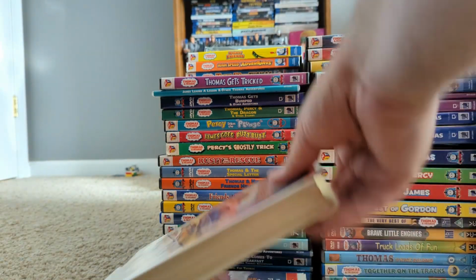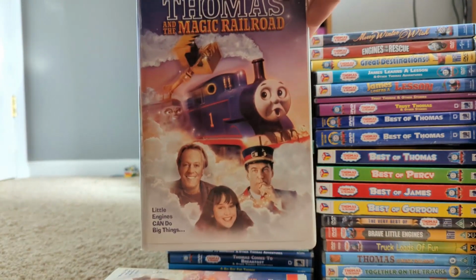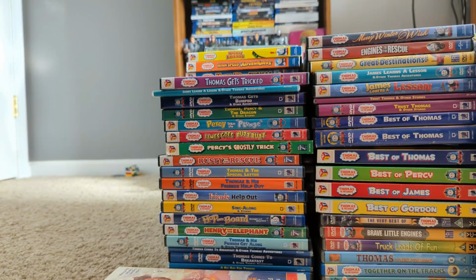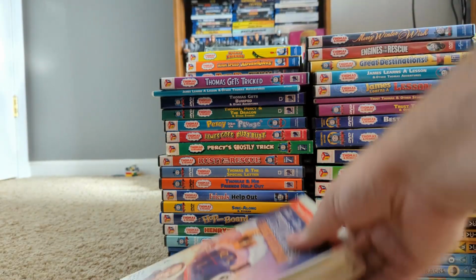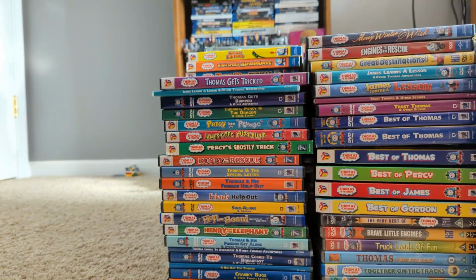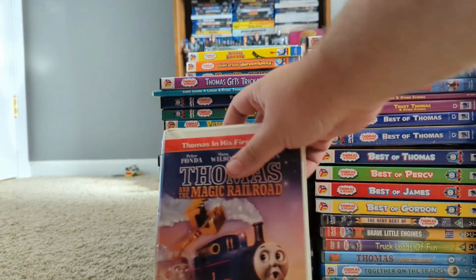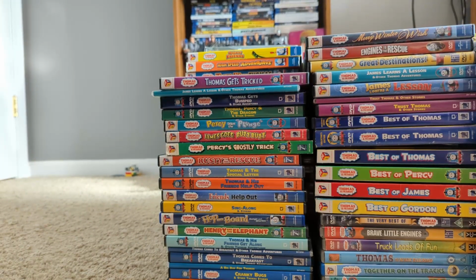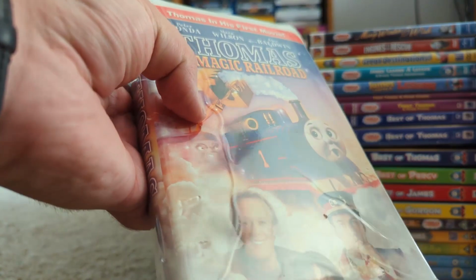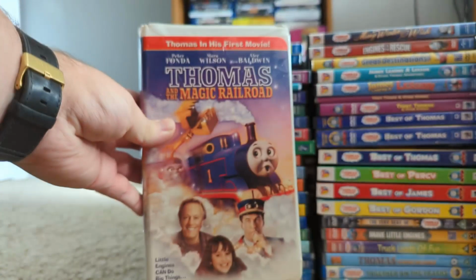And here are my Magic Railroad VHS tapes. This one is not my childhood one. Well, no, it's not. That's one I bought probably off of eBay in a lot or something. Here's another variant of Magic Railroad. Also not my childhood copy. This one's my childhood copy. I have to look at it because there's a squiggly line there. Can you see that? That's how I know that's my childhood copy.